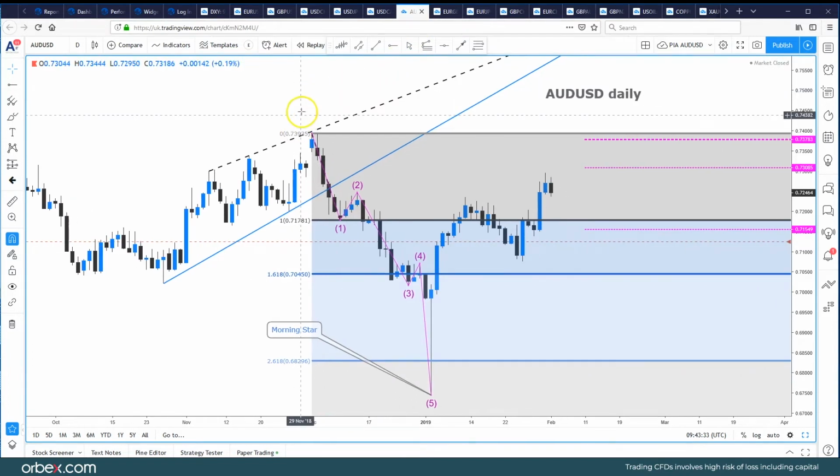Aussie dollar, 5-wave move to the downside. This is the daily chart. Prime area to get long, we've sort of stalled. Not really much price action for the last 2 days, but we have got a 13 count again on the intraday chart, so we're wary of buying at the open.